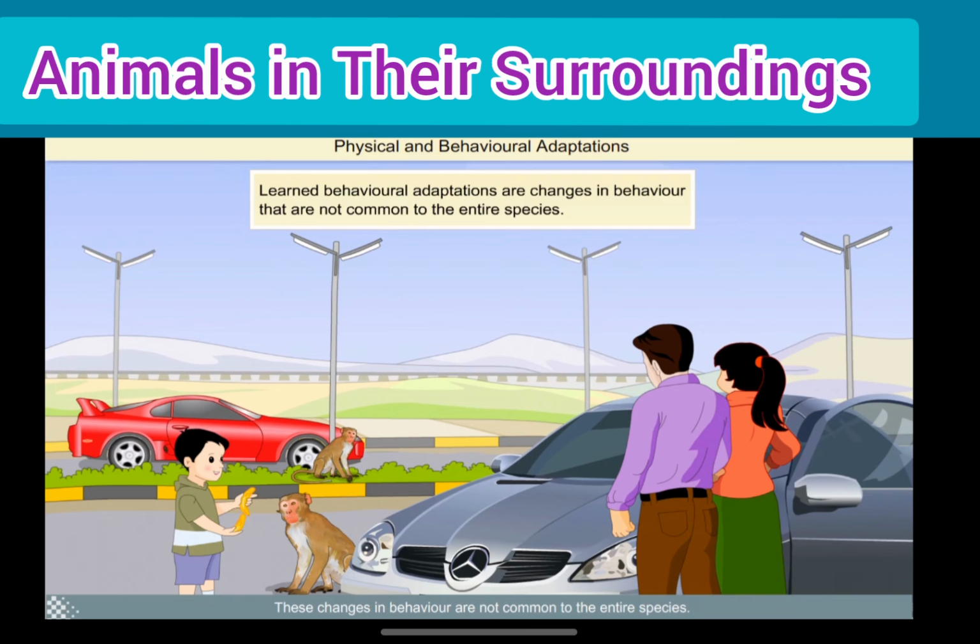These changes in behavior are not common to the entire species. For example, monkeys living closer to human settlements learn to eat from humans. They sit by the roadside on purpose and sometimes even attack or beg people for food. This behavior will not be found in monkeys that live deep in a forest.